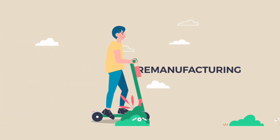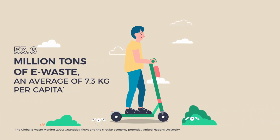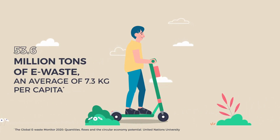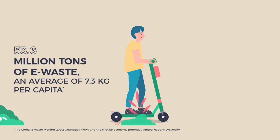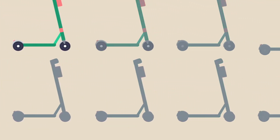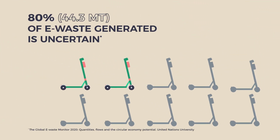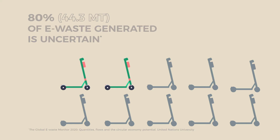In 2019, the world generated an incredible 53.6 million tons of e-waste, an average of 7.3 kilograms per capita. Recycling activities are not keeping pace with the global growth of e-waste, and the fate of 80% of e-waste generated is uncertain, leading to significant risks to the environment and to human health.